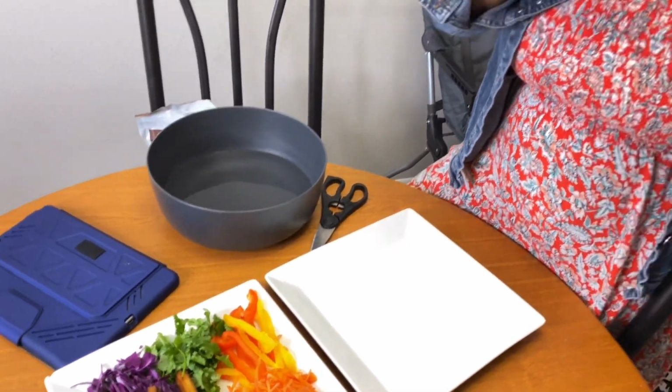So after I'm finished wrapping our veggie wrap, then I'm going to go ahead and make a peanut sauce to dip my veggie wraps in. So it's kind of like a big Asian type of salad, and it's really, really good. And yeah, let's go. Let's make wraps.